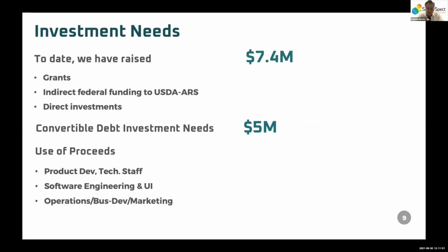SafetySpect is currently raising $5 million in a convertible debt round, carrying 6% interest at a 20% discount to the next round, with a $20 million pre-money valuation ceiling. To date, we've raised $7.4 million in grants, indirect federal funding, and direct investments.